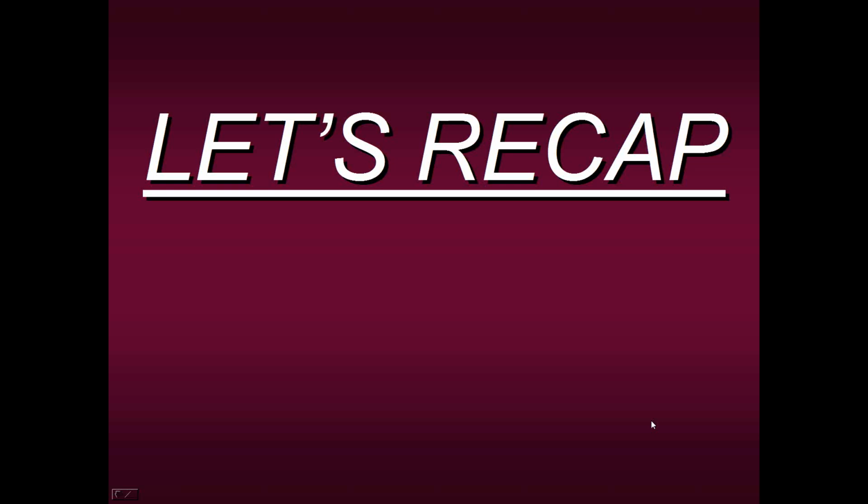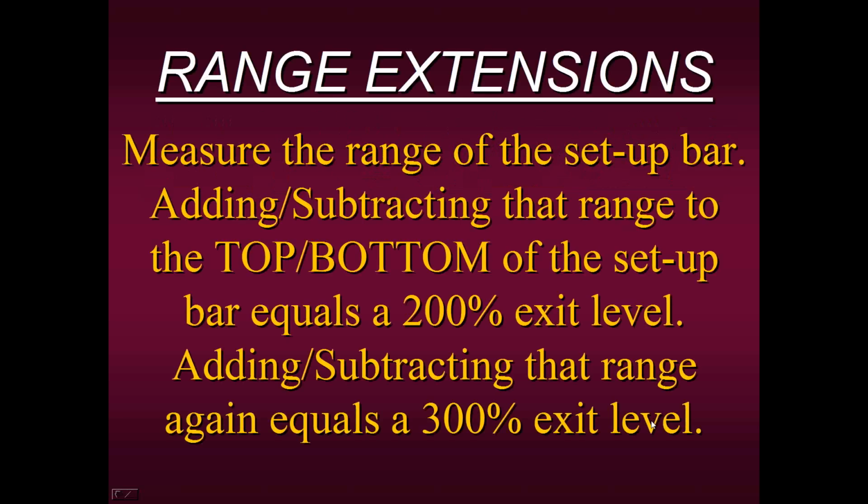Okay, so let's recap. Remember, range extensions are very simple. It's not complicated at all. Whatever your strategy or system is, it makes no difference. Every trading method has a setup bar or a signal bar. That's where all the rules come into play, where all the requirements are met on a certain bar. All you want to do is measure the range from top to bottom, and adding or subtracting that range to the top or the bottom of this setup bar equals a 200% exit level.